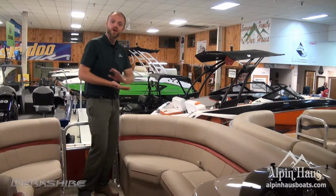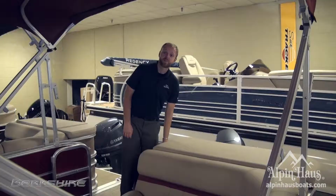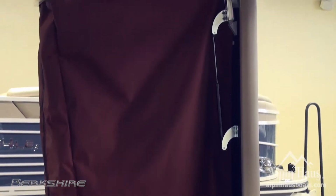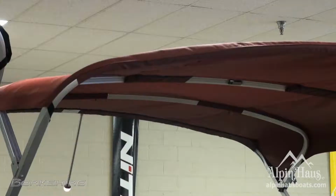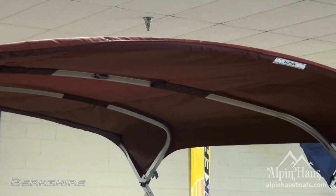Also in this boat, under every seat cushion, you'll find rotocast storage compartments. On the back of the boat, Berkshire included a pop-up changing room. A must-have on every pontoon boat is a bimini top. The aluminum structure for the bimini top is not only stronger, but it's a lot quieter as well.